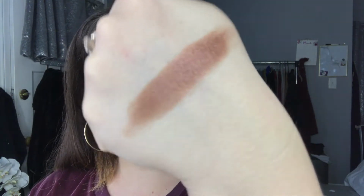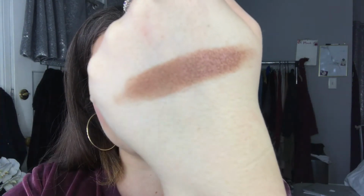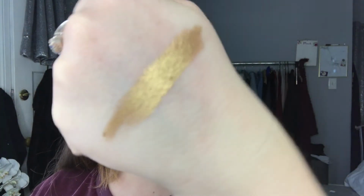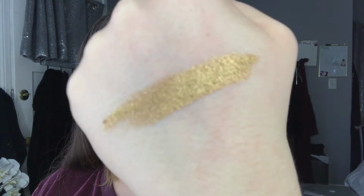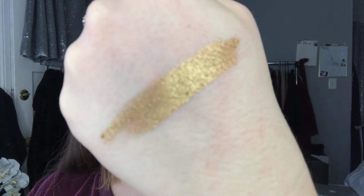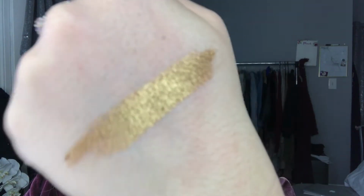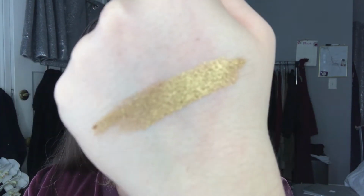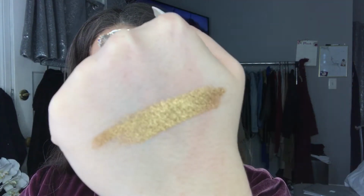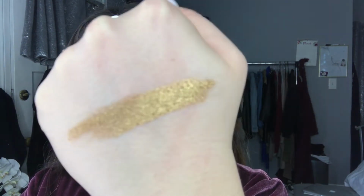This swatch here is called Sultry. It's like a beautiful, shimmery chocolate brown. This shade right here is in the color Bronze, and oh my gosh, this is a beautiful, beautiful true gold, a little bit deep, but I love it. It has beautiful yellow undertones, so you really get that gold pigment payoff. I might just play with this one today.